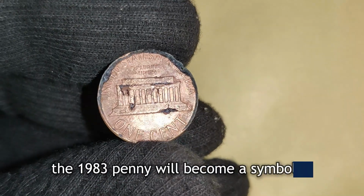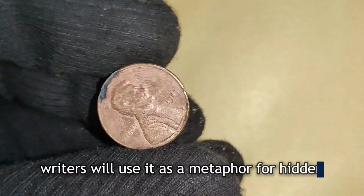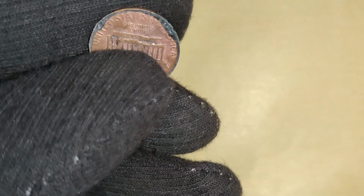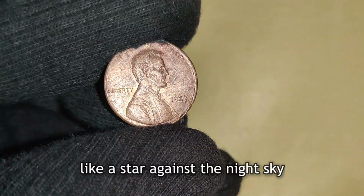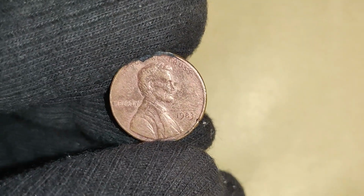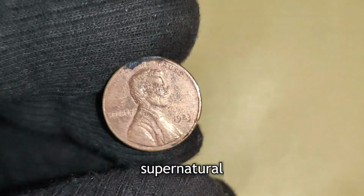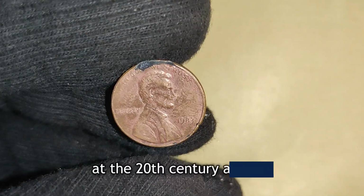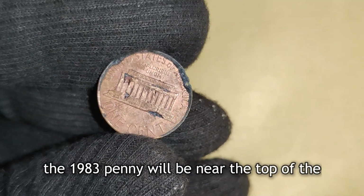The 1983 penny will become a symbol in literature, in art, in film. Writers will use it as a metaphor for hidden greatness, for the idea that the smallest things can carry unimaginable value. Painters will depict it gleaming against dark backgrounds, like a star against the night sky. Filmmakers will weave it into stories of treasure hunts, quests, and obsessions. In each retelling, the legend will grow larger, until the coin becomes something almost supernatural, a relic not of metal but of imagination itself. And in that future, when scholars look back at the 20th century and ask which objects defined American life, the 1983 penny will be near the top of the list.